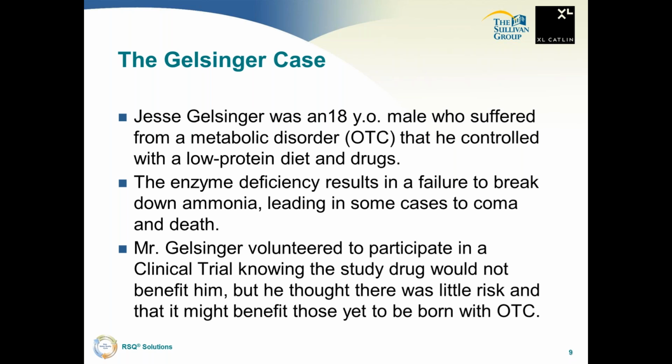So Jesse Gallinger is an 18-year-old male who suffered from a metabolic disorder called OTC. I'll say it. You won't remember it, and even I have a hard time saying it. It's an ornithine transcarbamylase deficiency. It's an enzyme. He was able to control it. His case was not severe, so he was able to control it with a low protein diet and drugs. So he was doing okay.